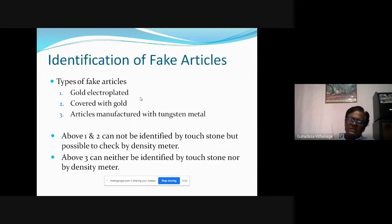Electroplated items, very recently we have not seen, except on 2 or 3 occasions. Now they don't bring them to pawn because we are using the density meter. It is easy to detect that this is not the gold one. Therefore, now you don't need to fear it, because recently people do not make items by electroplating to pawn. In those days, almost all items were electroplated and brought to banks, the bank accepted them, and the bank lost to a certain extent. But now don't fear it.